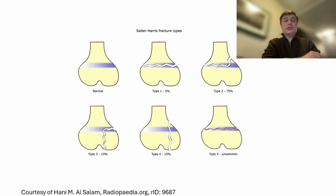The next slide just shows the Salter-Harris as a reminder. The normal is top left, the type 1 where the fracture just goes through the physis, and the type 2 where it goes through the physis and then through the metaphysis. Those are inherently managed without orthopedics unless they need manipulating. Certain types of Salter-Harris 2 might, but in the ankle that's not the case. But the ones on the bottom there, 3, 4, and 5, these need orthopedic input.